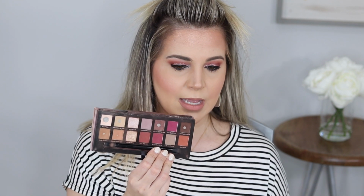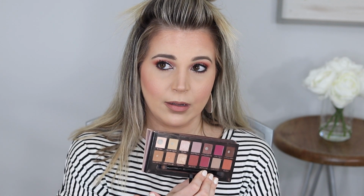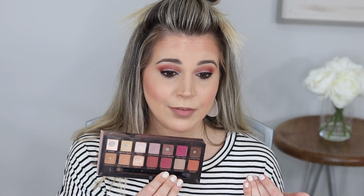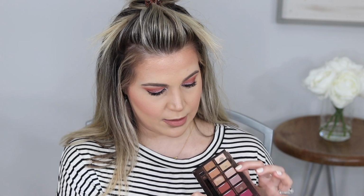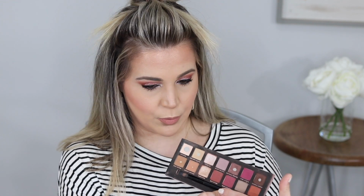Out of the 14 colors in here, I've hit pan on 1, 2, 3, 4, 5, 6 of them. I'm about to hit pan on a 7th. So there's a good chance I can finish a significant amount of the shades in this palette. I probably wouldn't finish maybe Red Ochre, Venetian Red, these last 4, I bet you I won't finish.